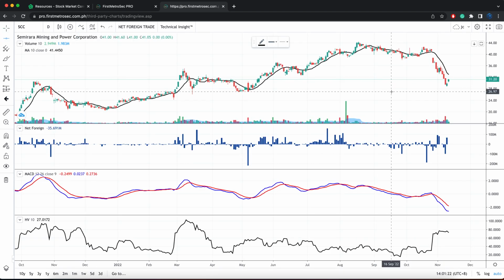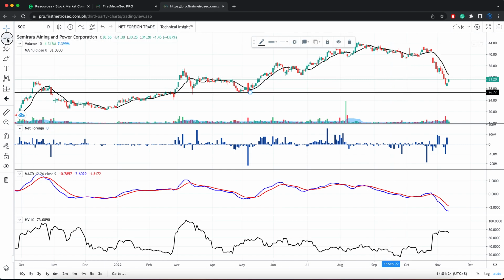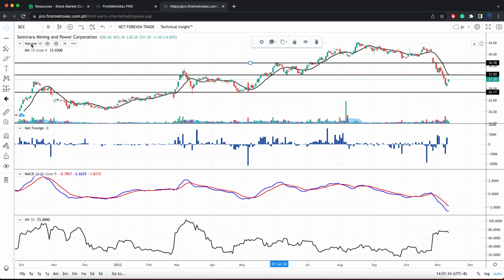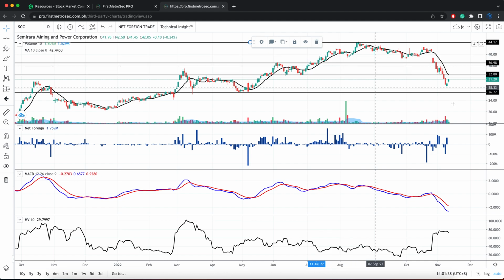The support level is near 26.8. Resistance, the immediate resistance can be plotted near 32.8, and that's a precursor to 37, followed by, what else? 44. Well, actually, we don't have to talk about those higher resistance levels because Semirara still has a lot of work to do just to break out above 33 pesos per share.